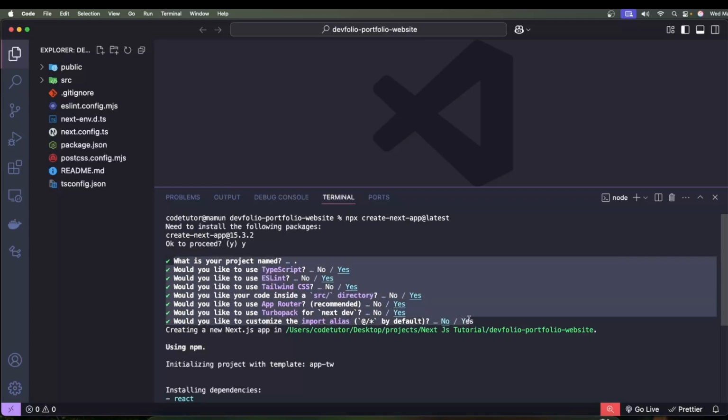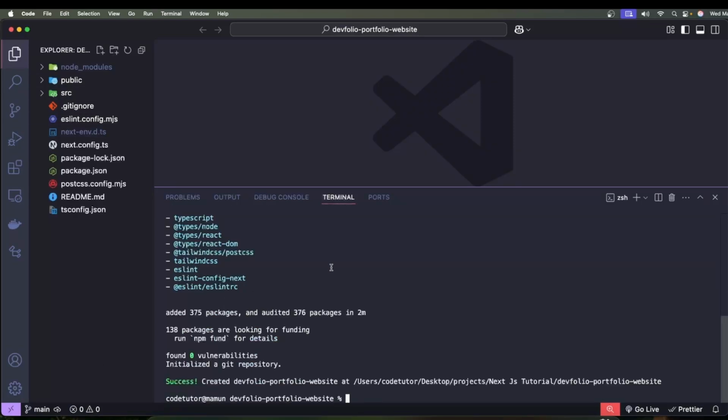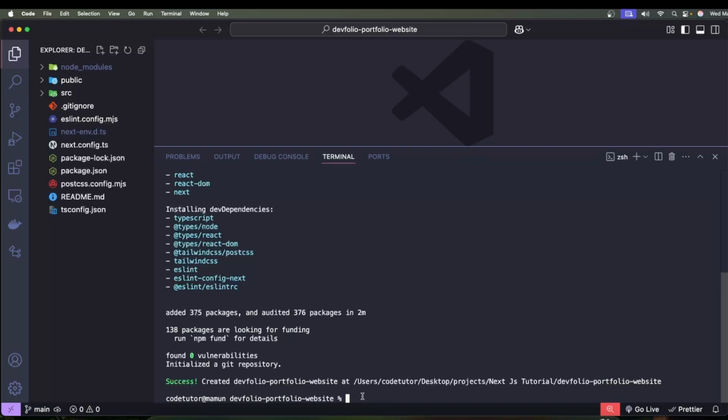Okay, so after that it's still installing all the packages and initializing node modules to set up this project. So we'll have to wait until it's complete. Okay, so it's completed. Right now you can see your project. To run your project, you will have to run the command npm run dev.